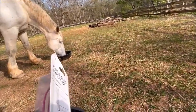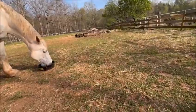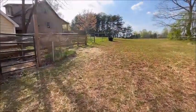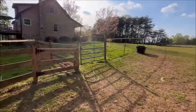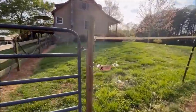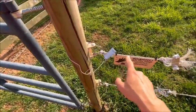Well, I might be able to do it, but I bought 2 just in case. Let me see. I'll show you over here. This is how we have it set up. You should have a few around your property to make the electricity go between strand to strand. This one is polytape to polytape, but this is a rope.